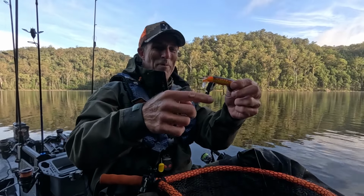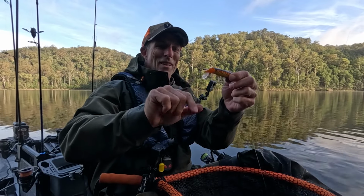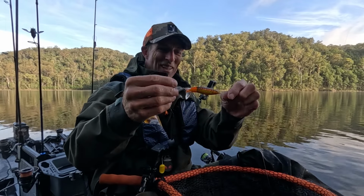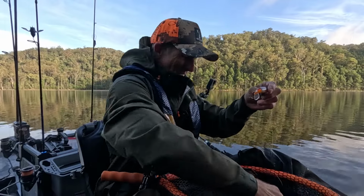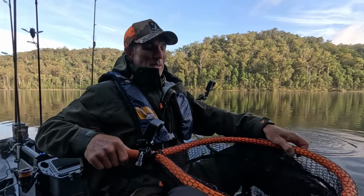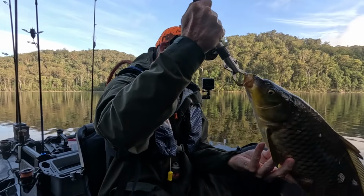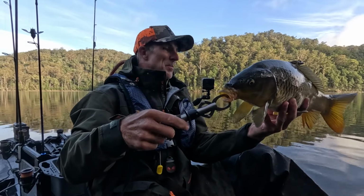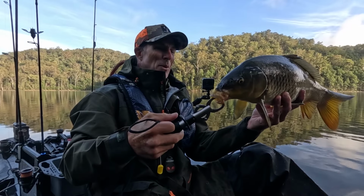That's the whopper plopper. This cool spinning tail makes it a really good little surface lure. Well, it's not too little, but it tripped that guy up. Let's have a look. Yeah, he's a pretty decent sized one. Big boy.